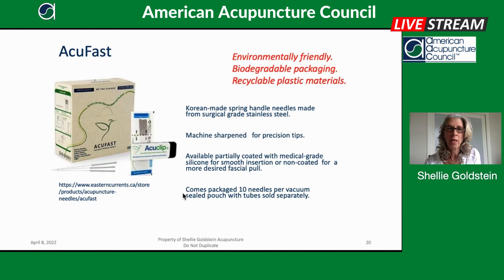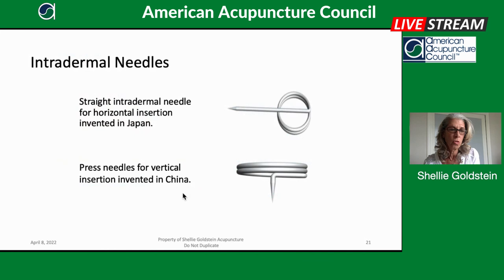So in some of these treatments that I'm going to show you, you may not need a tube. So that bulk option, the tubes are different. And then the other types of needles that we use to penetrate the very surface of the skin are the intradermal needles, either the straight intradermal needles that run in a horizontal position for insertion in a horizontal manner. These were invented in Japan. And then the press needles that go in vertically, those come from China.